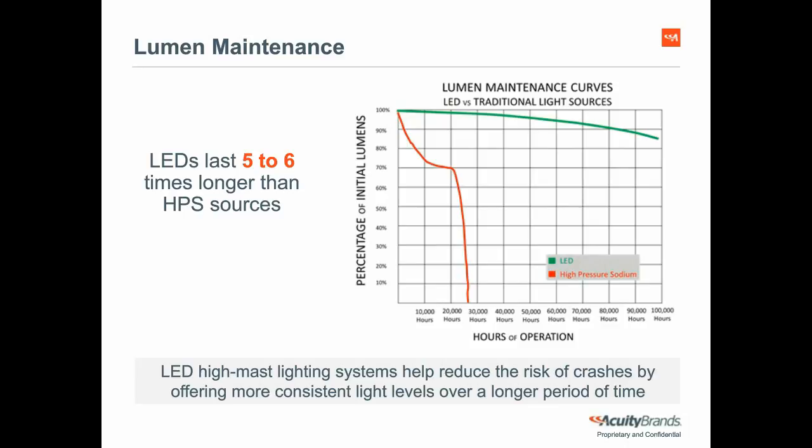And in this graph, what we're showing is the lumen maintenance curve comparison between an LED and a traditional HPS light source. And you can see that, from an L70 perspective, we talk about L70 being the point at which the fixture has lost 70% of its total output. For an HPS fixture, that's around 20,000 hours of operation. And for the high-mast product, especially for the HMAO2 fixture, at 20,000 hours we're still at 98% lumen output. So it's almost still like a brand new fixture at that point.